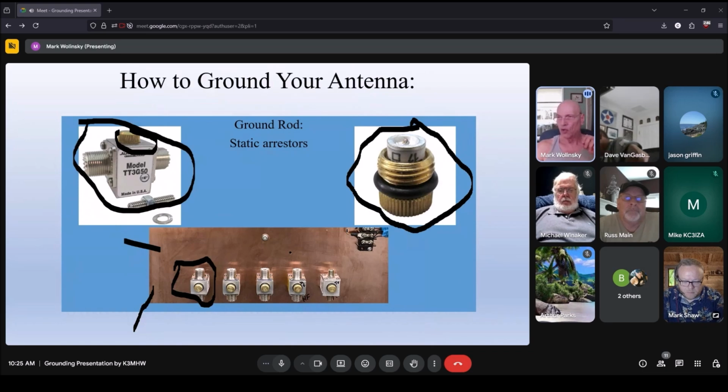It'll short above a certain voltage, and of course, it'll short to ground because there's a lug in the back of it that ties to that copper plate. So if you get a discharge, it's going to short to ground. It's not going to go to your equipment. If it does, it'll be so minimal it won't hurt anything.